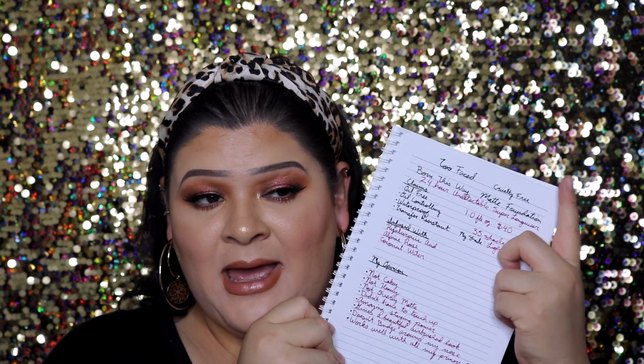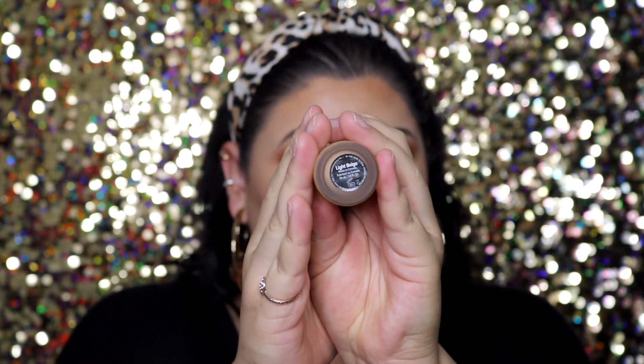So I have my trusty little notebook right here with my notes, my opinions, the claims, and all that jazz. So if I'm looking down, that is what I'm looking at. Now, this foundation says it's a 24-hour undetectable super longwear foundation, and it claims to be oil-free, oil controlling, waterproof, and transfer resistant. Now, it is available in 35 shades. It retails for $40 and it contains 1.0 fluid ounce. And my shade that I purchased is light beige, which looks like this.